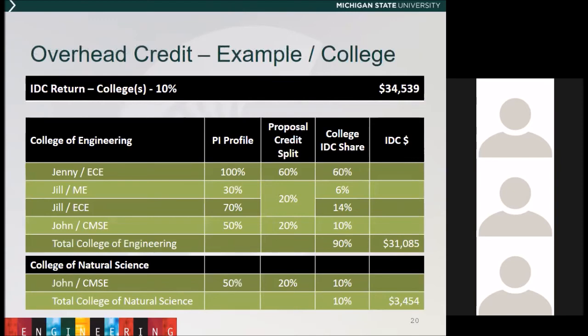And it's just a simple multiplication or weighting of these percentages that basically gets the share of college IDC credit here in the second to last column. So 90% going to College of Engineering and 10% down here to College of Natural Science, and then the dollars are there, adding back up to the 34,000. So it seems a little messy, but it's pretty straightforward.